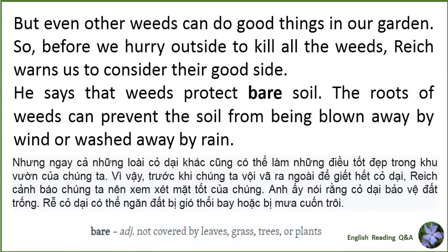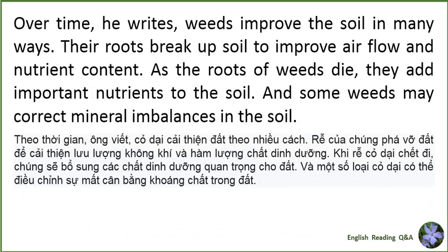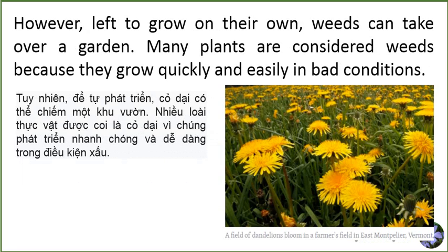But even other weeds can do good things in our garden. So before we hurry outside to kill all the weeds, Reich warns us to consider their good side. He says that weeds protect bare soil. The roots of weeds can prevent the soil from being blown away by wind or washed away by rain. Over time, he writes, weeds improve the soil in many ways. Their roots break up soil to improve airflow and nutrient content. As the roots of weeds die, they add important nutrients to the soil, and some weeds may correct mineral imbalances in the soil. However, left to grow on their own, weeds can take over a garden.